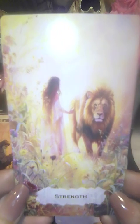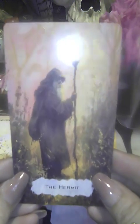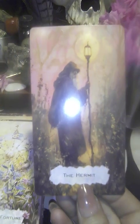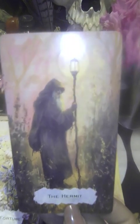And then here is the Strength card. And if you hold it there for a minute, it will show all the colors. See, I'm telling you, it does not do these cards justice. And it breaks my heart. Hermit. I'm trying to keep it still so you can see the coloring a little bit better. Maybe go up a little bit. There we go. See the pinks and stuff starting to show. I would do anything to have something to show you all better.